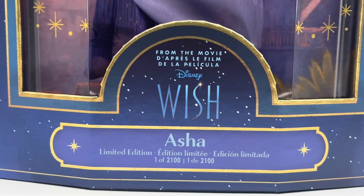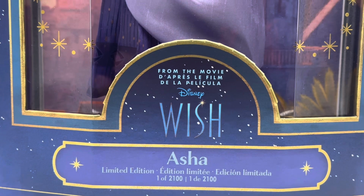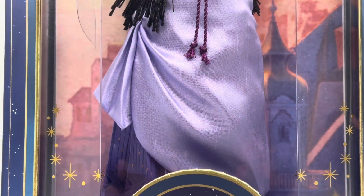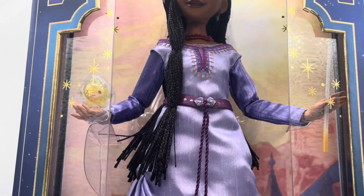My wish finally came true, and Asha is finally getting the limited edition Disney 16-inch doll treatment, and I couldn't be more in love with this doll. I have to say it right in the beginning. I love this doll, and it's not just because I love Wish.